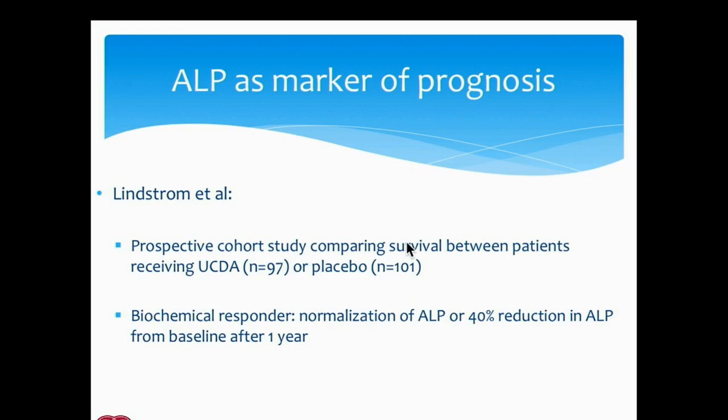So this is one of my favorite studies which evaluated the use of the alkaline phosphatase. It was a study of approximately 200 patients, and the initial purpose of the study was actually to evaluate the use of ursodiol as treatment for PSC. And they determined biochemical response as a normalization or reduction of alkaline phosphatase to 40% from baseline.